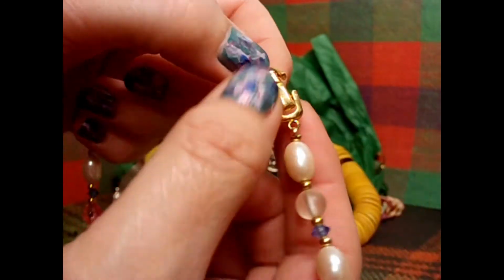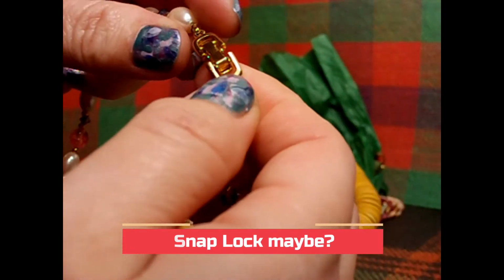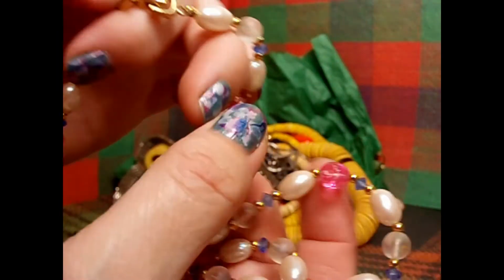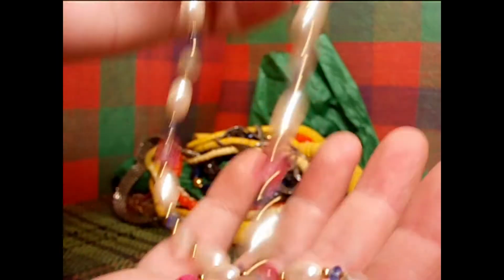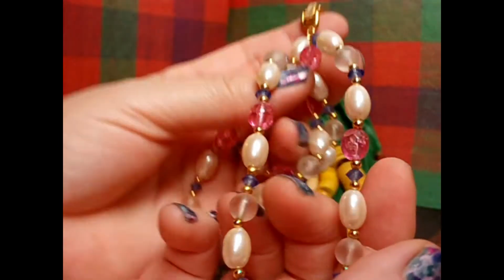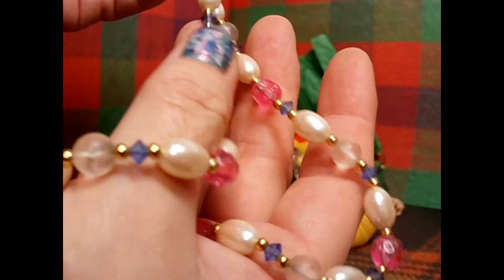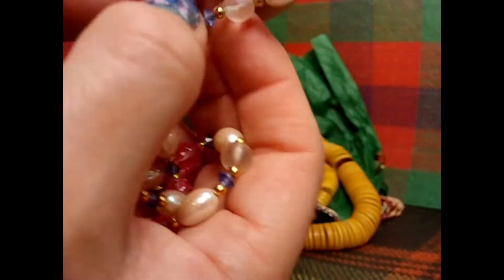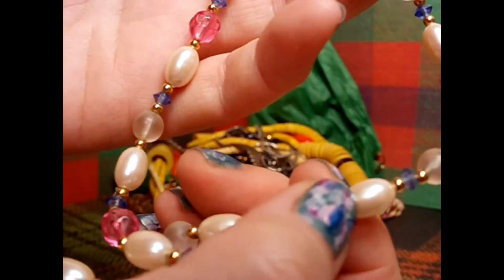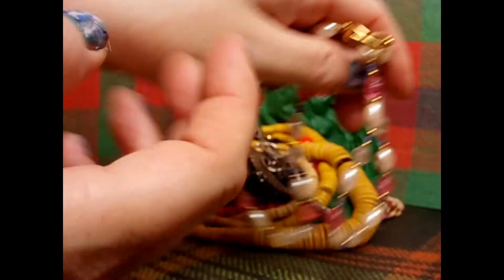And this is a nice fold over clasp. I don't see any names, but it's actually kind of pretty. The clasp does need cleaned up a little bit, but the necklace looks pretty clean. It's really kind of girly looking. It's a pink, light blue. It has some of these foggy beads, along with the solid beads. It's very pretty, very delicate looking.